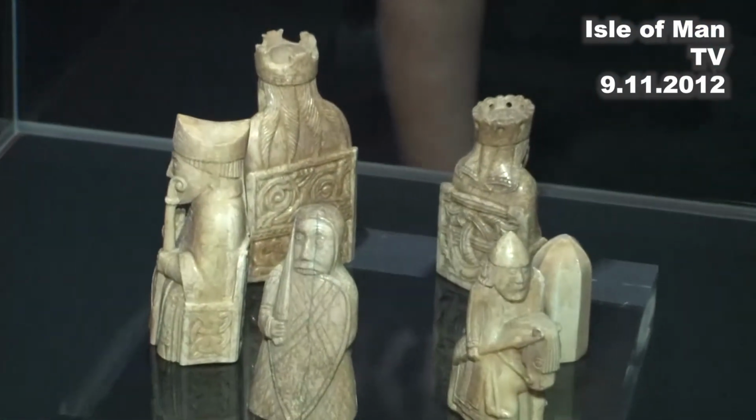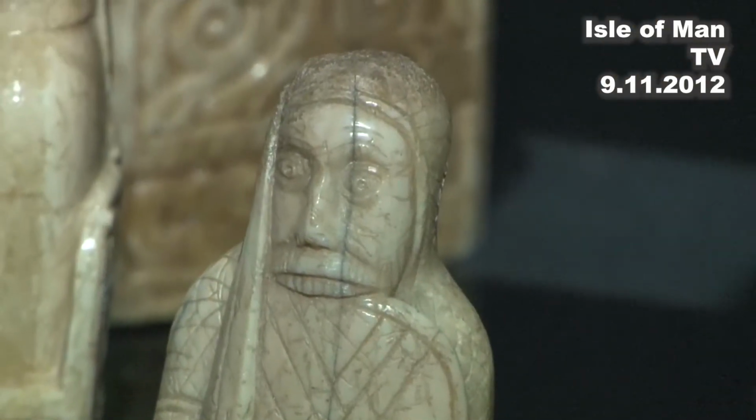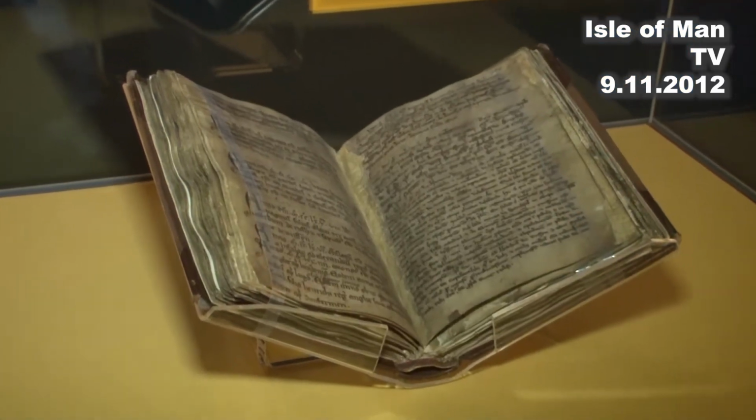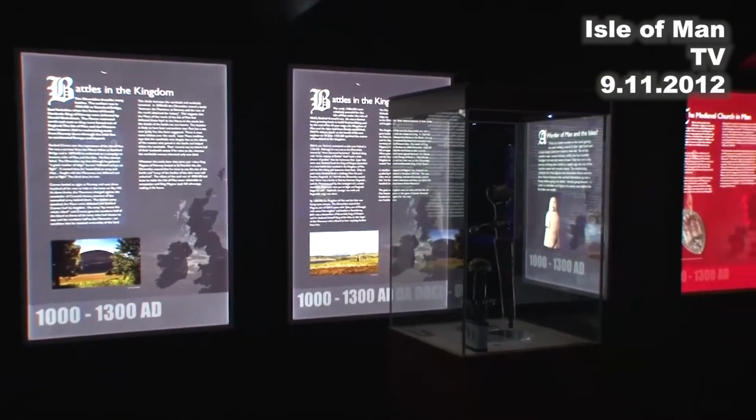But we do have to be very careful. It's the same with the Chronicles. Any organic material, which both of them are, is very susceptible to too much light, too much fluctuation in environmental conditions. So that's why the exhibition is quite atmospheric, but it's also to look after these fantastically precious things we've got on loan from other people, but of course the artefacts that are in the Manx National collections as well.